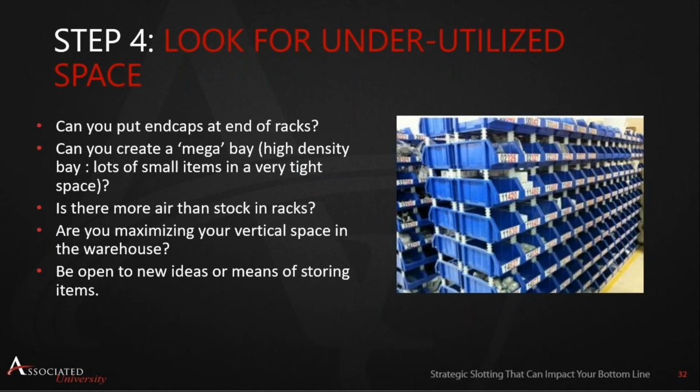Step 4, you want to look for underutilized space. Make note of underutilized space. Can you use end caps for picks? Are there areas where you should consider split beaming and case picking aisles? This can improve available pick locations and golden zone opportunities for smaller items.